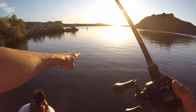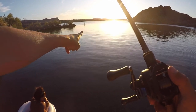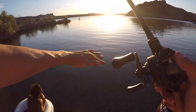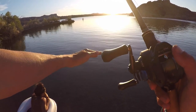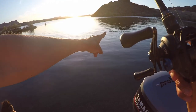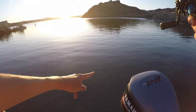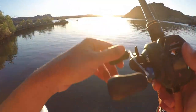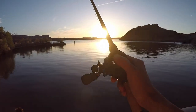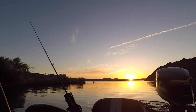There's a deep pocket right in here. There's a little shallow rock edge right here. And then as you come in, it gets all shallow right up in here, but then there's a little ledge. I just hit bottom now. It's about 20 feet. And then it stays 20 feet around the other side of this cove, and it gets real shallow. So it's like a little bowl right here. Hopefully this will turn into a catfish or a striper or anything.